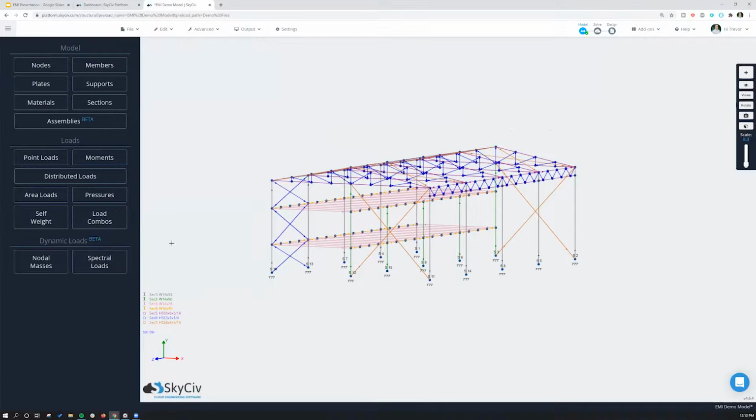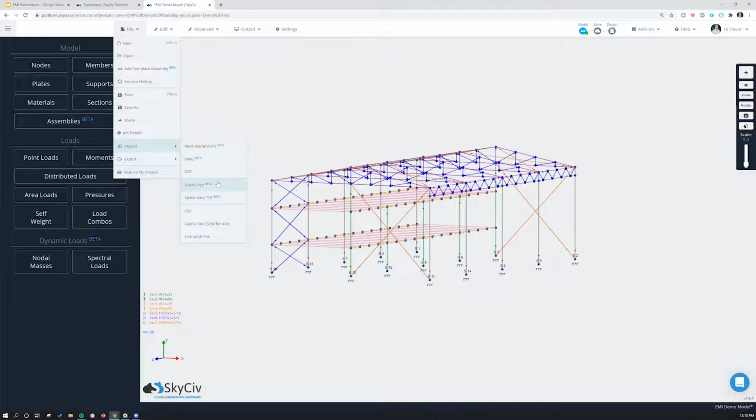So the first thing I wanted to mention is the import functionality. Whether you're starting from scratch or starting from another file, there's a lot you can start with. If you have a Revit model, a DXF, a drawing, or a STAAD Pro model, or any one of these other options, you can start with that as an import, and similarly with the export as well. So there's a lot of import and export to give you a head start on your model.